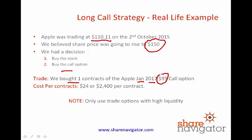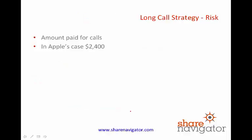So what did we do? We bought the right to be able to go and buy 100 shares of Apple at $95 between now and January 2017, and we paid out $24 per share or $2,400 per contract. And the reason it's $2,400 per contract is that one contract controls 100 shares of stock. So please note, we only trade options that are highly liquid. In other words, there's a lot of volume there and the bid-ask spreads are pretty low. Just be aware of that.